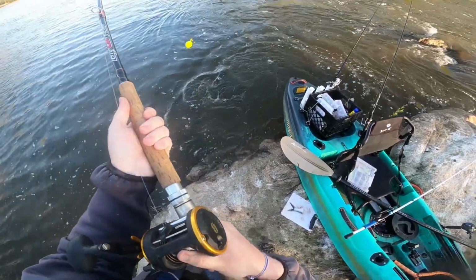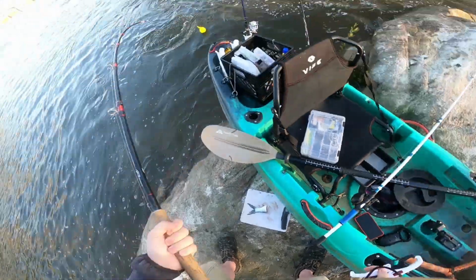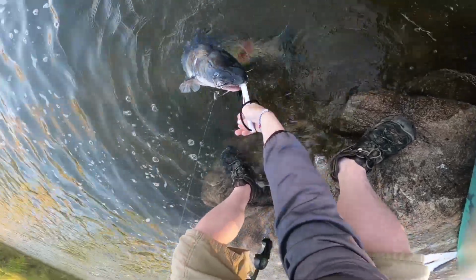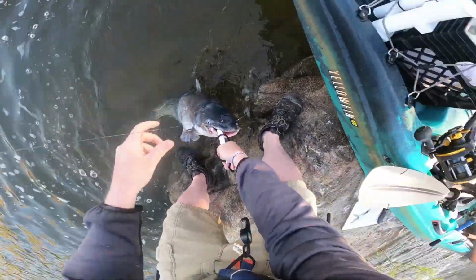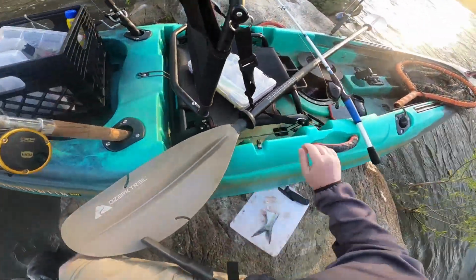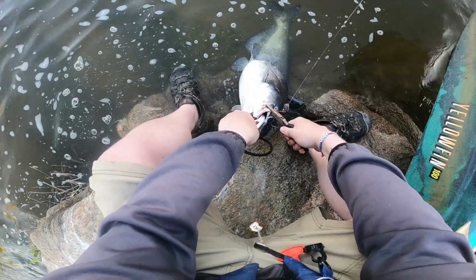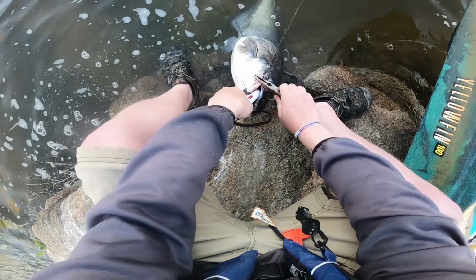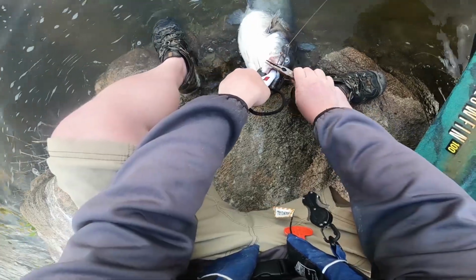Oh, this one has a huge wound on him. Grippers, grippers. Small grippers that might not even do anything against this guy. I got you. Oh my gosh. This is a good one. Holy shiznit. Come on. Come on. There we go.